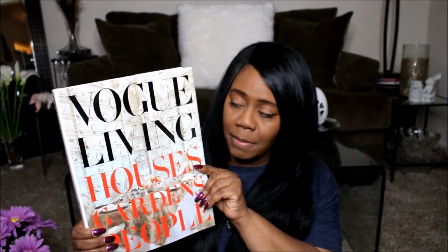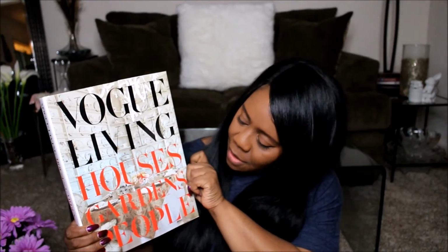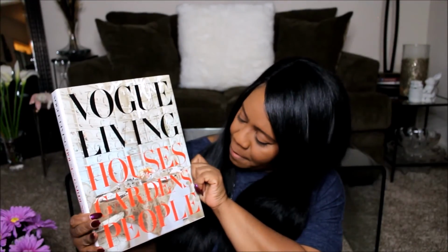I just picked up this item yesterday and I was a little crazy about it. I was like, I don't want to spend the money for it, but I couldn't believe how nice it was in the store. And so it is this huge coffee table book, and it is Vogue Living, Houses, Gardens, People. So I was like, oh my gosh, look how thick this book is. And the sleeve on it was in perfect condition. There's nothing wrong with it.